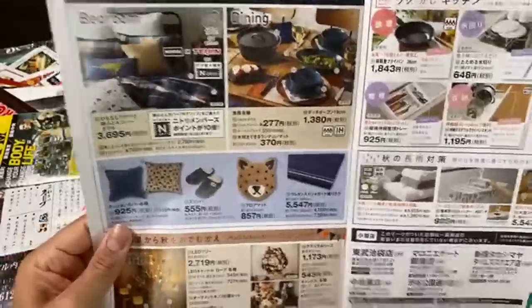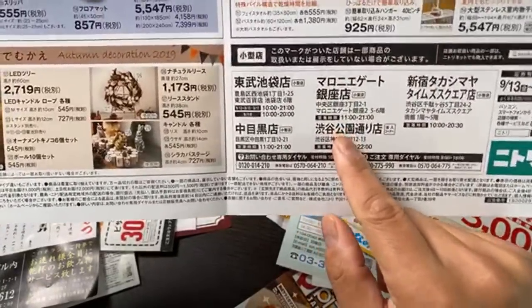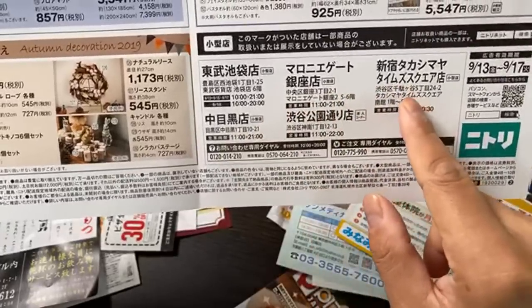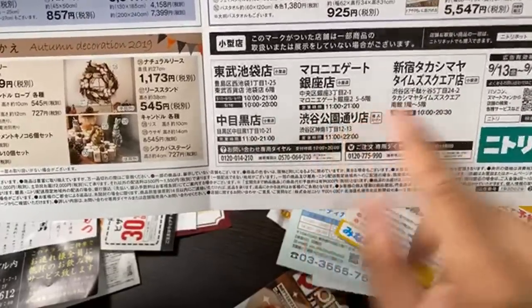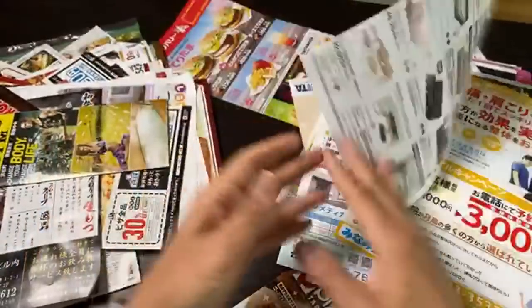So Nitori has some good stuff. It's usually pretty cheap. And when you're moving in, they have 5 locations in the area, including Shibuya Hachiko. They have one at Hachiko? What? They have one in Ginza. This is Nakameguro and in Shinjuku. But I didn't know they had one at the Shibuya Koen. So I'm guessing that's near Hachiko, right? No? Oh, no, it's not. It's not exactly at Hachiko, okay. And Tobu Ikebukuro. All right. You're on my radar, Nitori.